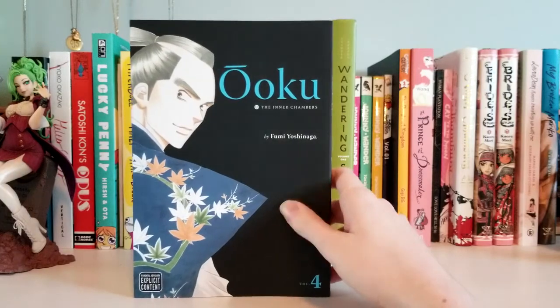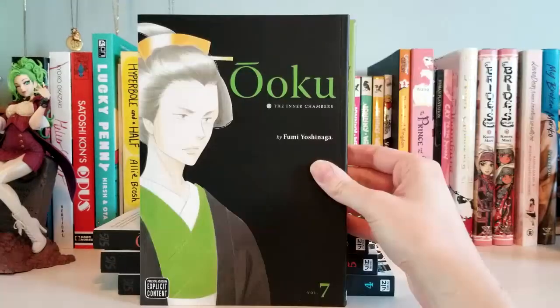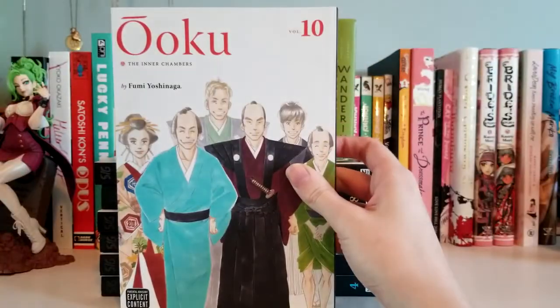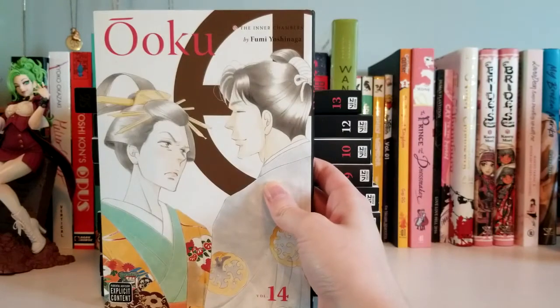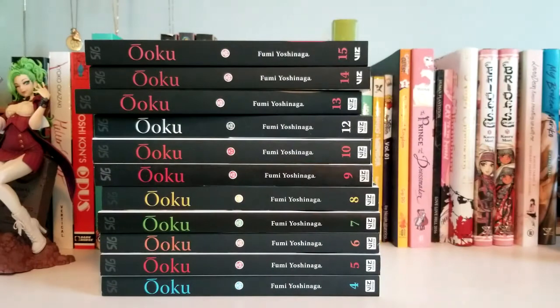So this is Volume 4, Oku Volume 5, Volume 6, Volume 7, Volume 8, Volume 9, Volume 10, Volume 11 is still coming in the mail, so I haven't actually received it yet, but here is Volume 12, Volume 13, Volume 14, and Volume 15. There are currently 17 volumes out in the series, so I plan on picking up the last 2 volumes. I'm not in the biggest rush anymore because I know that those are for sure currently in print.